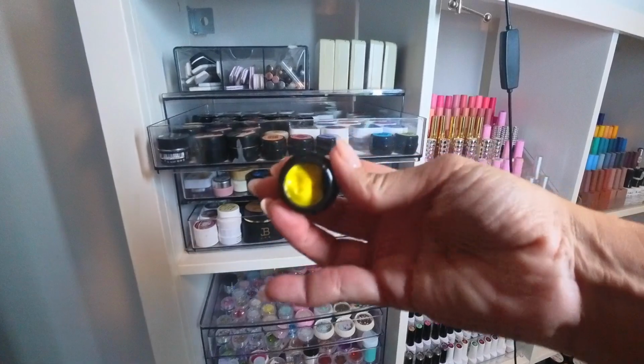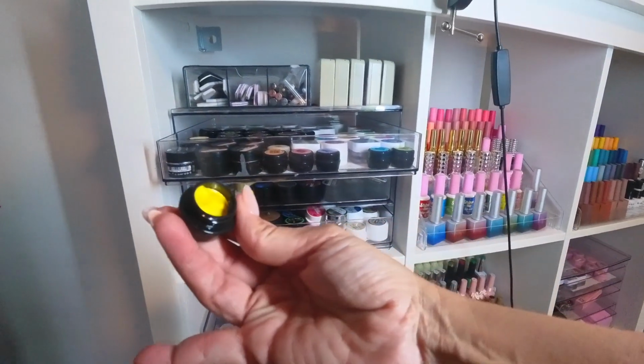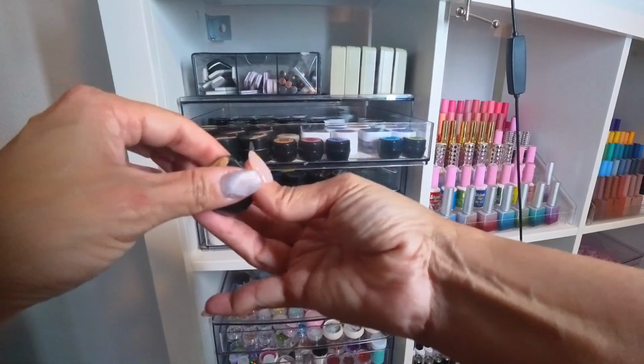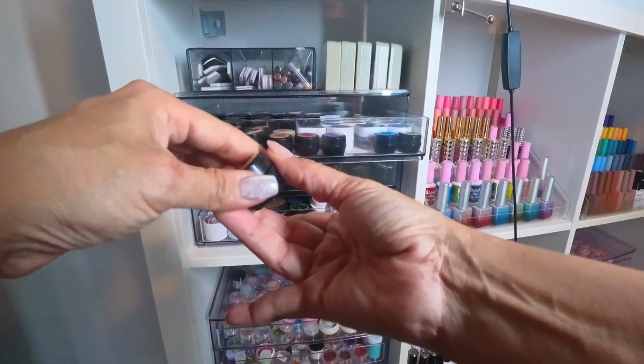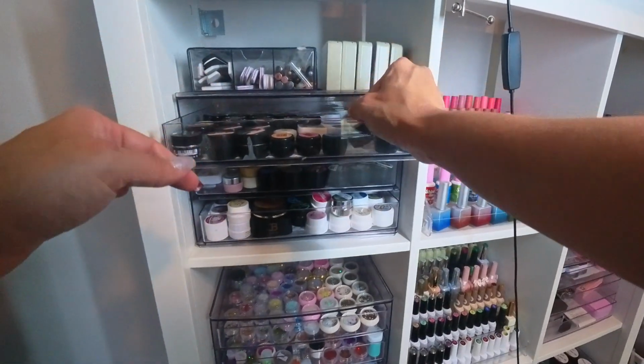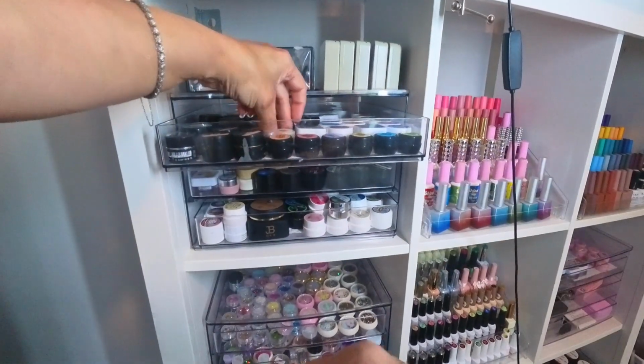These are really, really pretty. Sorry, I don't know about lighting. I don't know about this setup here, but I'm doing the best I can. These are really, really pretty. Also no wipe. Love those. And then this is a pudding.